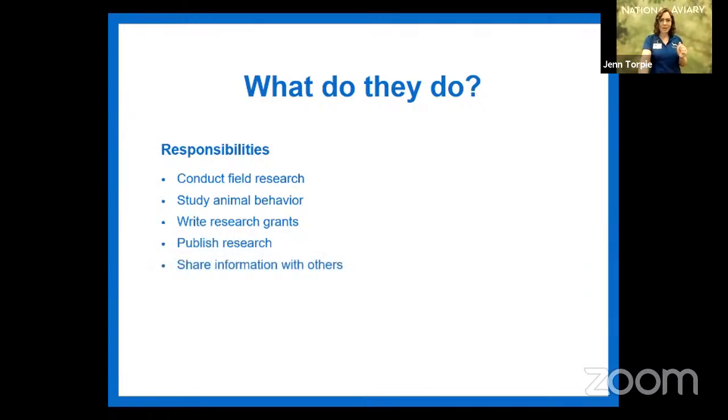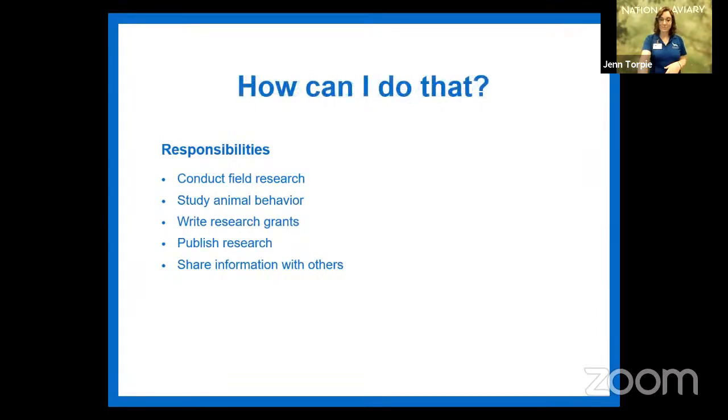If you're really, really curious about animals and how they live out in their habitats, this is a really great job for you, because not only would you be able to research and answer questions you have about animals, but you can tell other people and share that information with other scientists.